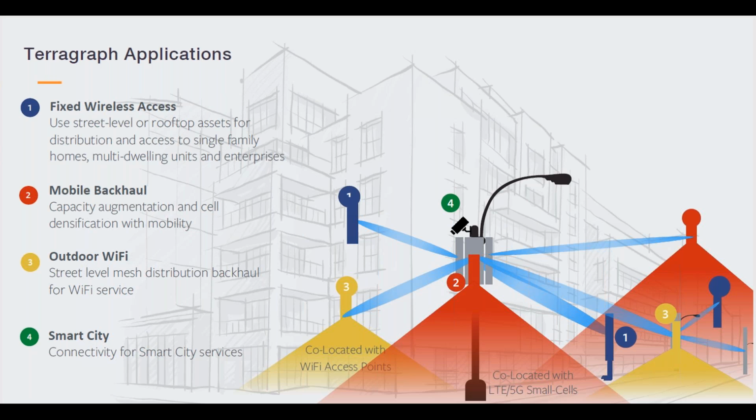A big advantage of 60 gigahertz is the very high throughput, but also the fact that a lot of 5 gigahertz is saturated. So there's very low interference, basically virtually no interference, on 60 gigahertz. So you could use 60 gigahertz as an alternative to 5. The same case with the Terragraph product, but the advantage is it can now be meshed, and it actually has even higher throughputs and higher performance.